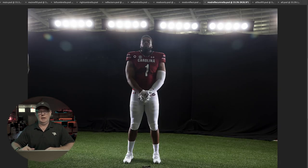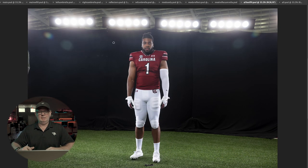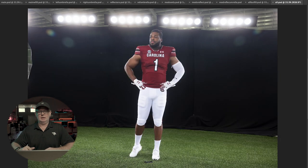So here is the full edge on my talent, plus the mods. You can see this is bringing the reflectors and the umbrellas and the mods behind him. This is my main light, everything but the fill light. Once again, you can see the smoke's filtering in, and this is throwing off some of my contrast on the front of my talent, but it's still a pretty good example.